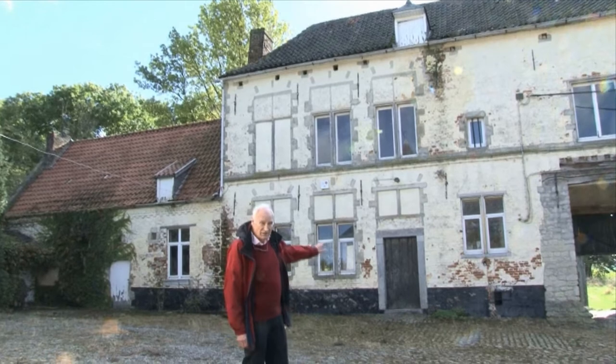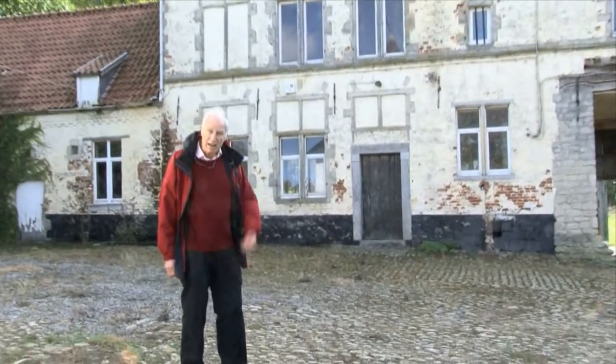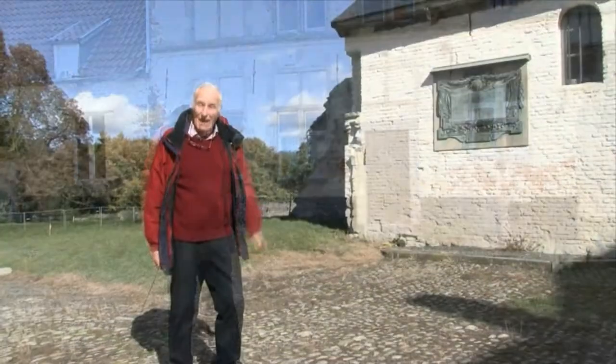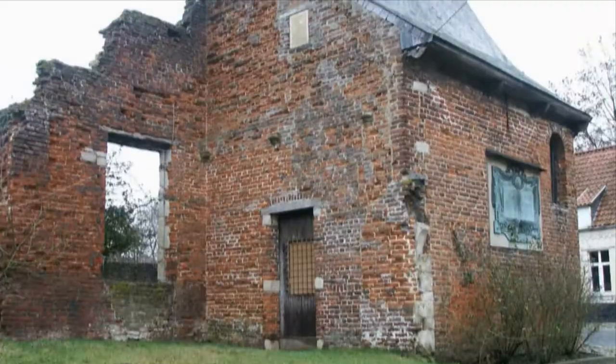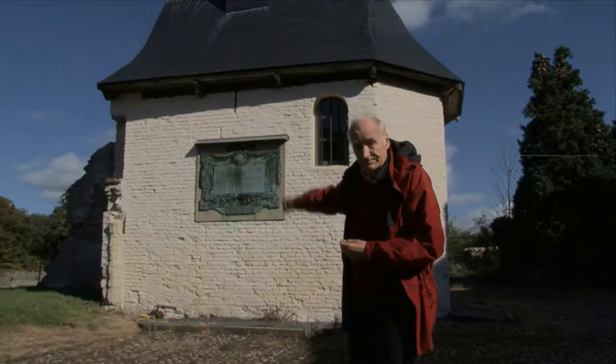The gardener's house, where the guardsmen did much of their fighting, is also in a serious state of disrepair and needs urgent attention. An example of what can be done to help restore this place is the special donation made to restore this chapel.